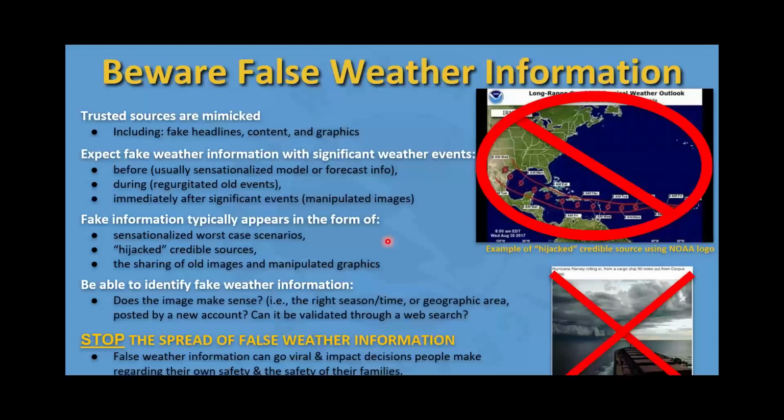The problem there, of course, is that this information does get circulated, and if it's false, it can certainly have an adverse effect on the decisions people are making to keep themselves and their families safe in the event of an actual storm.